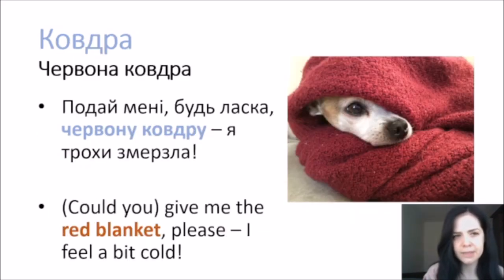And the blanket is ковдра. The word combination is червона ковдра. A red blanket.